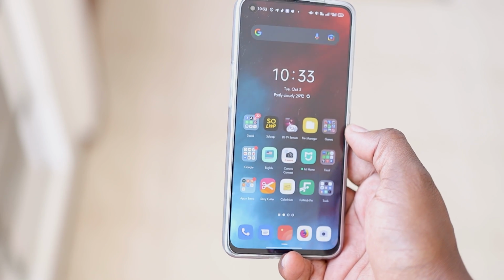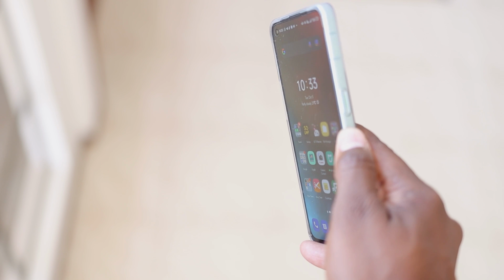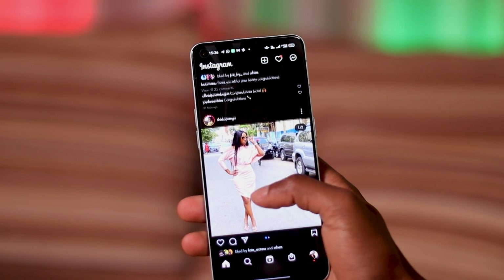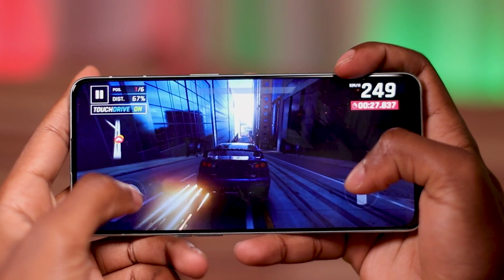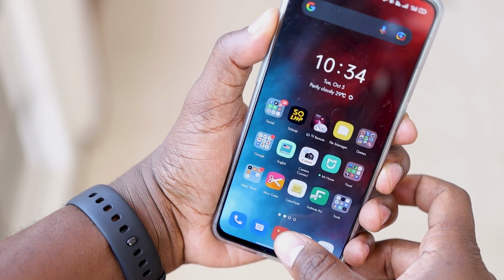The colors and viewing angles are great too. Audio clarity is good, perfect for casual listening and gaming. Also, its high refresh rate is pretty awesome. Scrolling is smooth, animations are snappy, and playing heavy games benefit from less screen tearing and smoother performance. For security and access, we have face unlock and an in-display fingerprint sensor for biometrics, and they're both pretty fast. The haptic feedback is pretty excellent when interacting with the phone's interface. You are going to love the vibration.